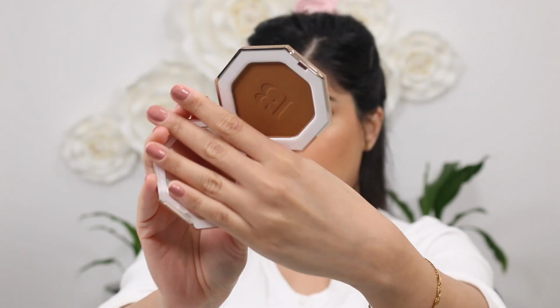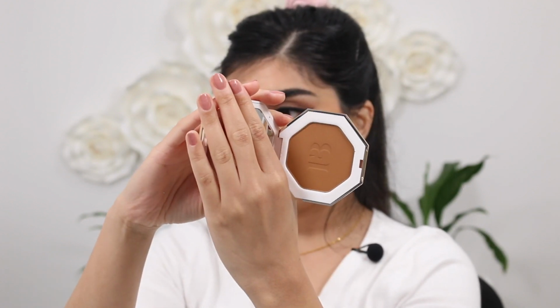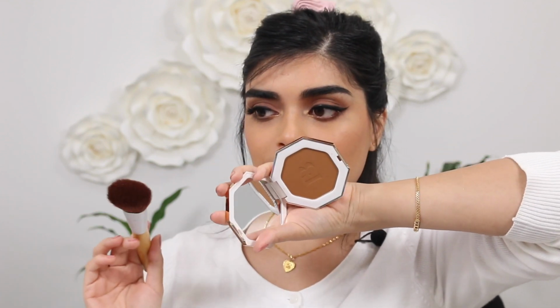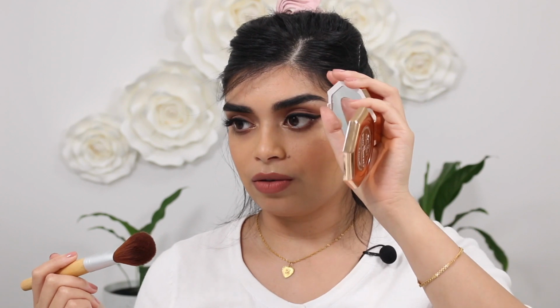Now, this shade is what got me thinking I need to purchase this, because I wanted a new bronzer to try. I just found myself using the same few bronzers. This one is such a beautiful shade. It's not too cool and not too warm. It is quite warm, but I just feel like this is such a perfect brown shade, and I've used it all over today just to warm up my face, to bronze, contour. That's the only bronzer product I've used.